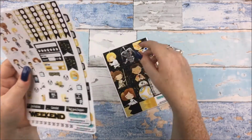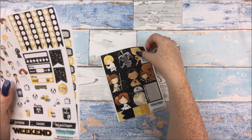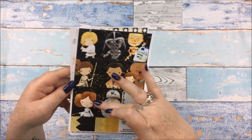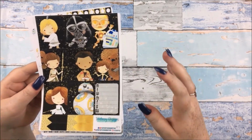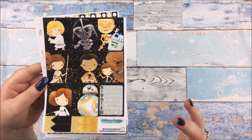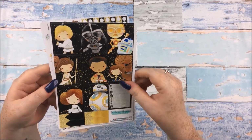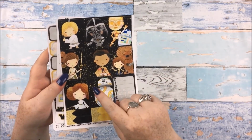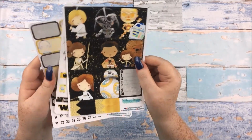One thing I will say is Fantasy Design Store has started to do these foiled kits, which are really beautiful. And can you just imagine if all the stars on this kit were gold foiled? How beautiful would that be? I mean, obviously it would cost like double the price, but I don't even care because I would have paid out for that. But I'm still very happy with this kit.